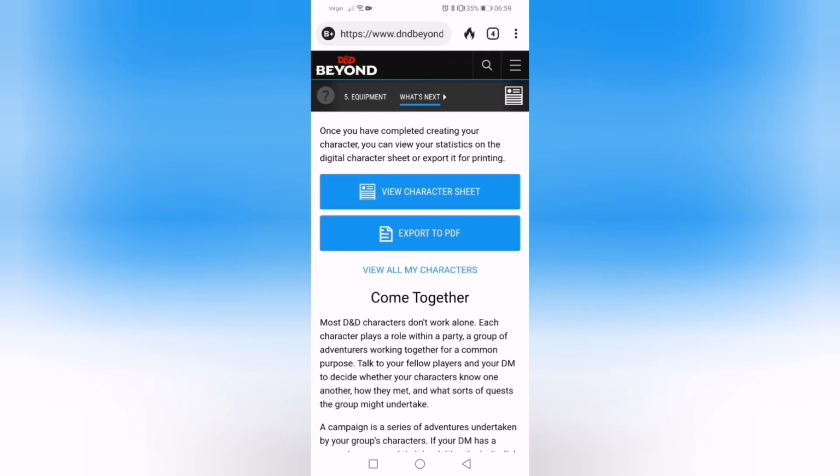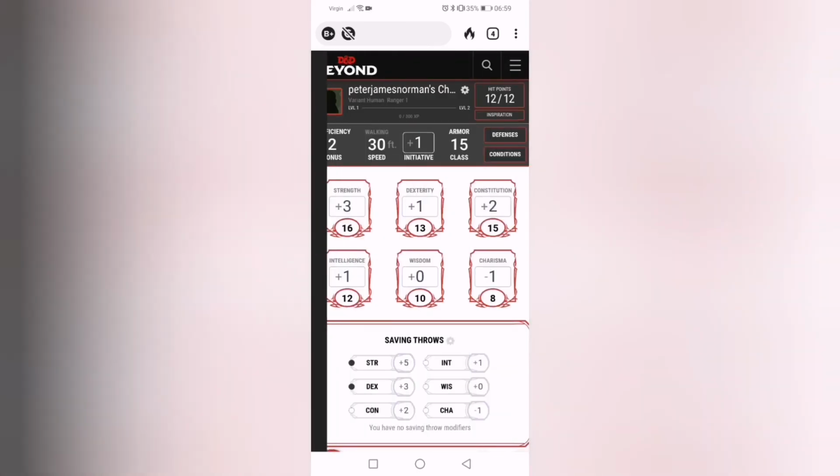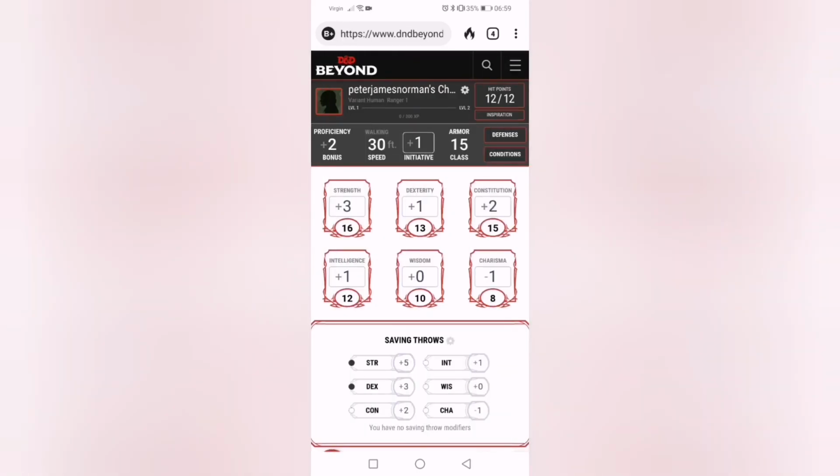You can export to PDF and print a paper copy if you want to, or you just click view character sheet, and this is how you play the game. So you have all your stats there ready to go, and I'll do a little video on playing the game later.